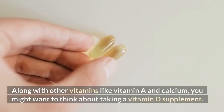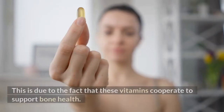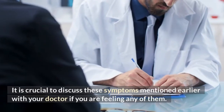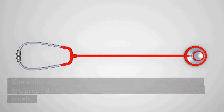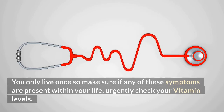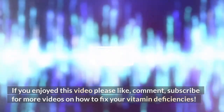Along with other vitamins like vitamin A and calcium, you might want to think about taking a vitamin D supplement. This is due to the fact that these vitamins cooperate to support bone health. It is crucial to discuss these symptoms mentioned earlier with your doctor if you are feeling any of them. You only live once, so make sure if any of these symptoms are present within your life, urgently check your vitamin levels.